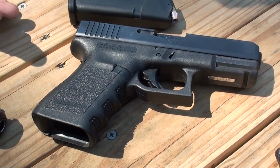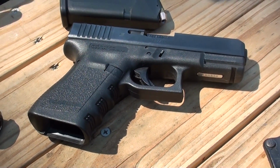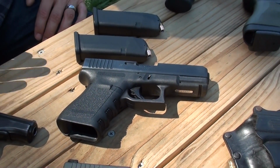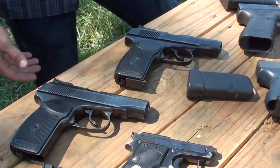Now, concealability is going to depend on your frame size too. So if you're a smaller guy, you might need a smaller gun. Bigger guy, you might be able to get away with concealing a bigger gun. That's right. The Maks over here are a good choice.